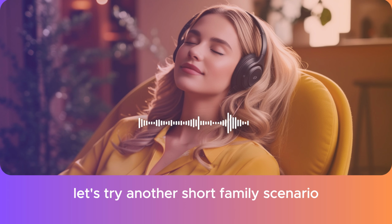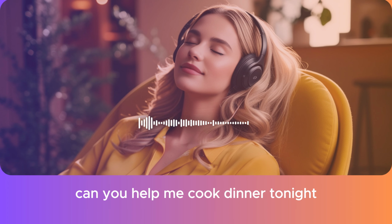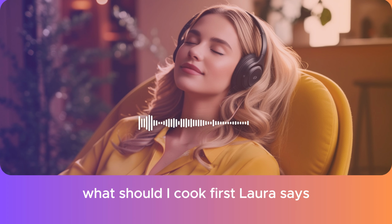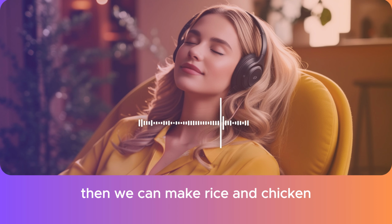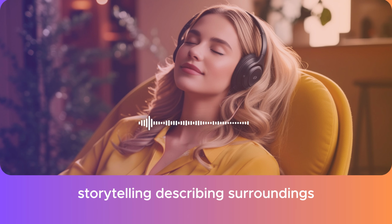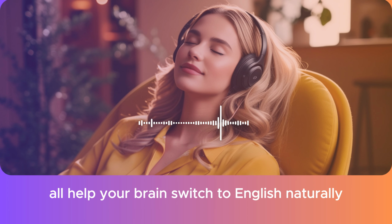Let's try another short family scenario. Laura says, "Daniel, can you help me cook dinner tonight?" Daniel replies, "Yes, I will chop the vegetables. What should I cook first?" Laura says, "Let's start with the soup. Then we can make rice and chicken." Daniel replies, "Perfect. I will do that now." Practicing dialogues, storytelling, describing surroundings, and explaining daily routines all help your brain switch to English naturally.